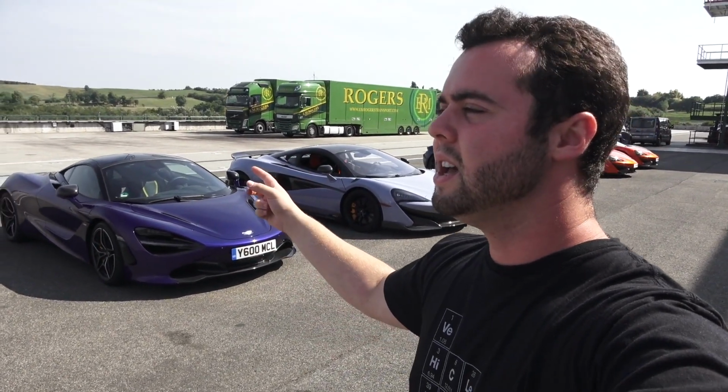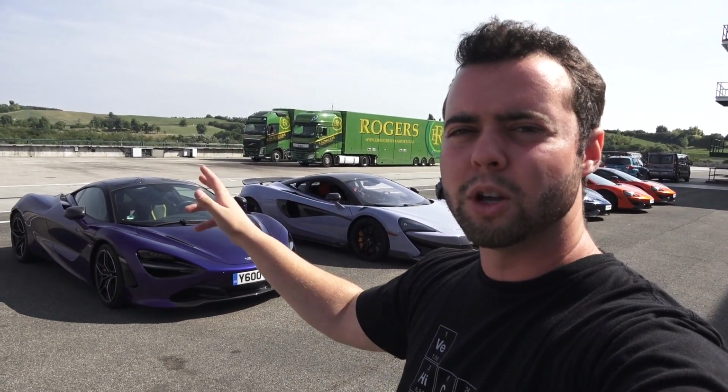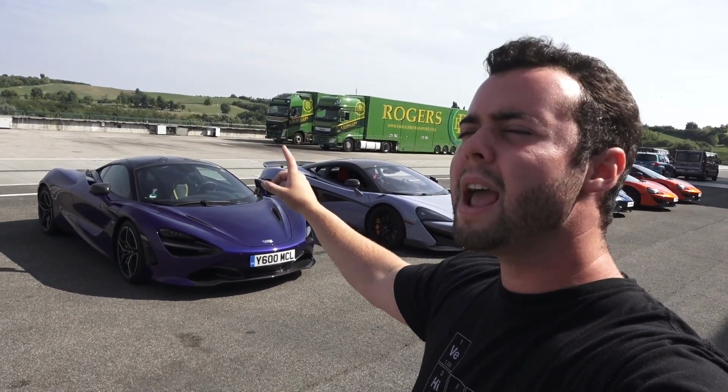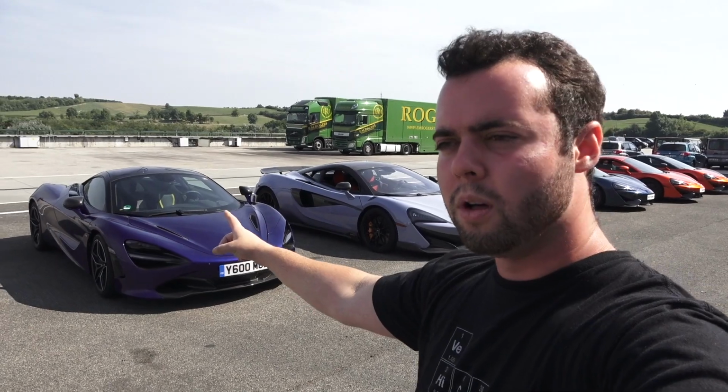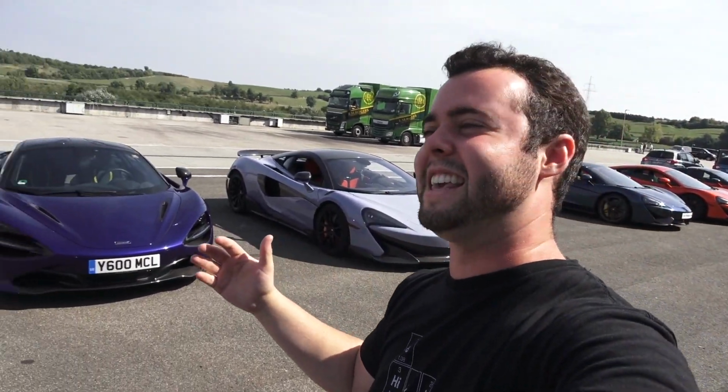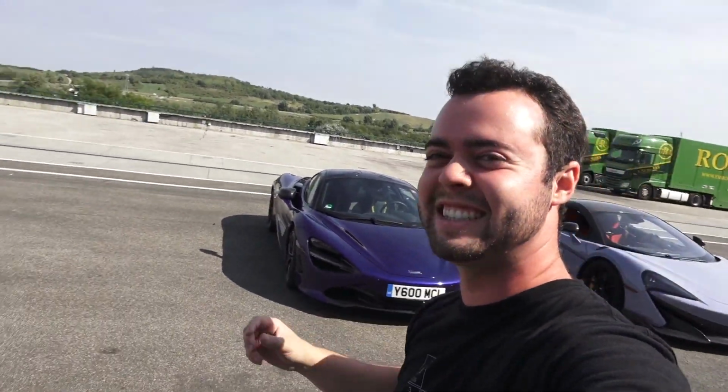So the question is, I've locked in all the rest of the spec items. I'll go over that, whether I got the roof scoop or the center seats and all that. But should I go with Lantana Purple or this beautiful, beautiful gray? Or do I go with chicane gray? I can't keep a straight face.